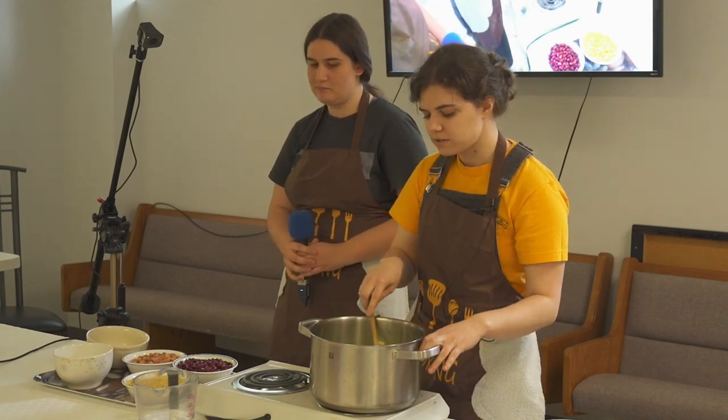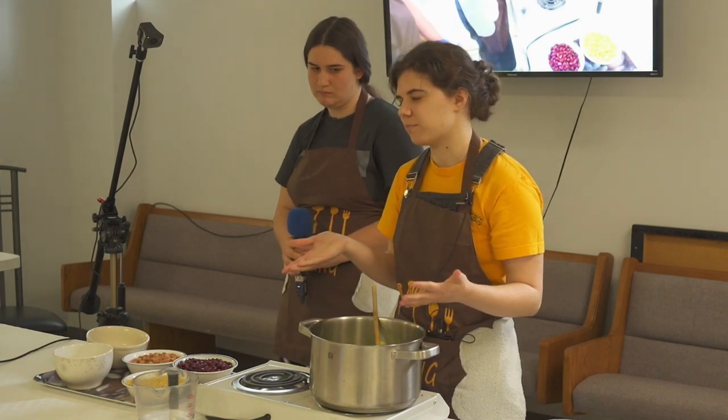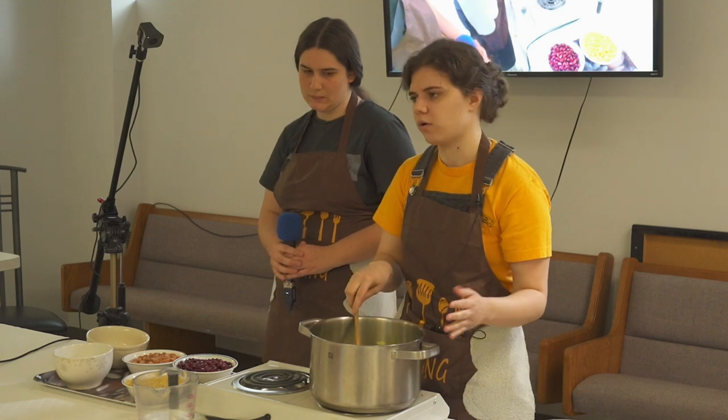Okay. Because these are not the only vegetables that need to be cooked. Since everything else is canned, it's already kind of pre-cooked. So once you saute the vegetables, it's very quick from then on.